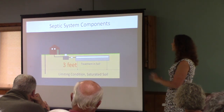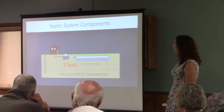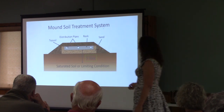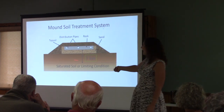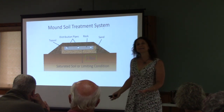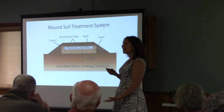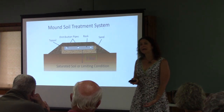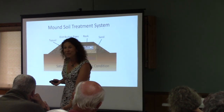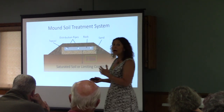So here again shows an in-ground system where I have the 3 feet measured from the bottom of my system. So why do I end up with a mound? Well, the bottom line is that if I have a higher saturated soil or limiting condition, I bring in sand to achieve the 3 feet of soil. So when they go out to do your soil observation, that's what they're looking for: where is that limiting condition? If they find it at 18 inches, or 2 feet, or even 3, I still have to get a system in the ground, right? So they may need to bring in however much sand.